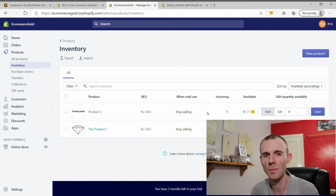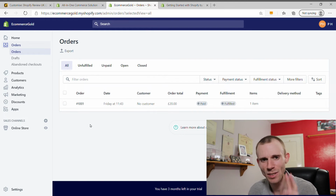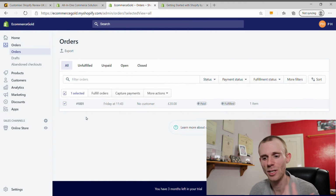And the next thing I want to talk about is managing your orders, because this is another really important part of running an e-commerce website, and it's hopefully where you're going to be spending most of your time. So you want to have a good order management system in place with your platform. Unfortunately, Shopify's isn't the best one out there, and the main reason for this is that you cannot print your orders off in bulk from the order overview page.